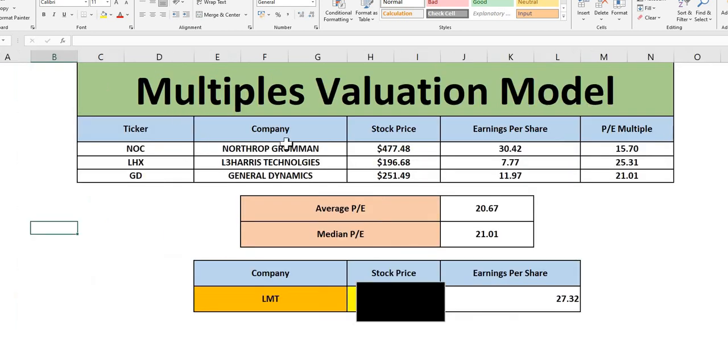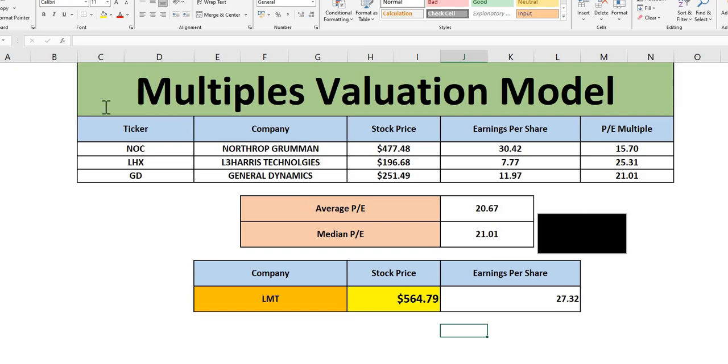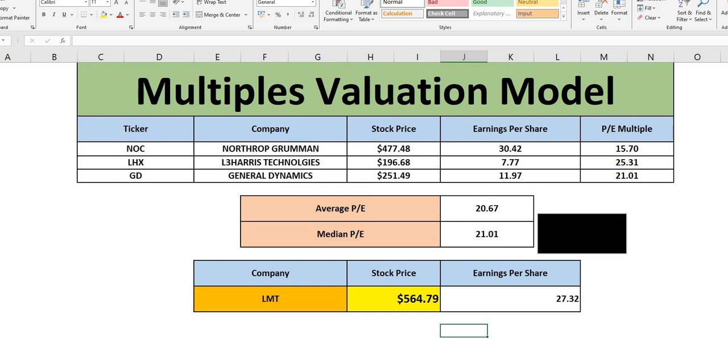Then we have the multiples valuation model, companies in a similar sector and size. Once we get their average PE, multiplied by the earnings per share to give a stock price of $565. Now not only is that above the current trading price, but it is above the 52-week high and above their all-time high. So we do see signs based on the multiples valuation of some severe undervaluation.